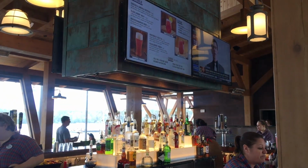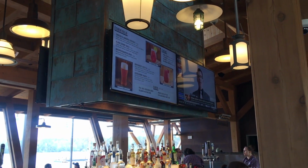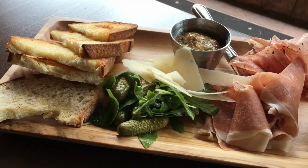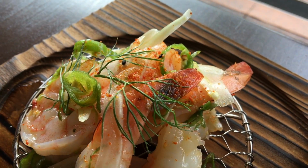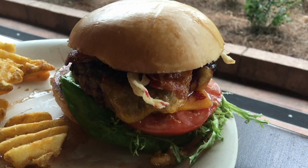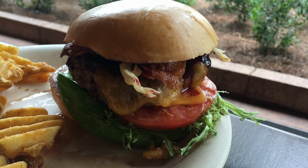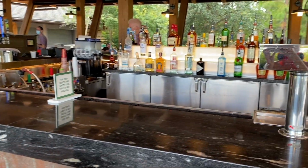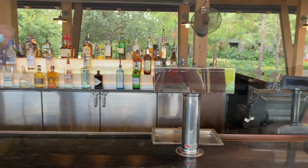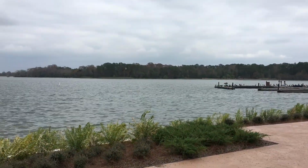The small bites and rustic fare are available daily until 10 p.m., with options like handcrafted cheese and charcuterie, shrimp on a wire, which is way overpriced FYI, and the bison cheeseburger, which is much better than you think it's going to be. One of our favorites. And of course, don't forget about the bar portion of this lounge. You've got a full bar here, which includes specialty cocktails you can sip on while enjoying that sparkling lakeside view.